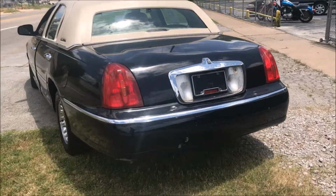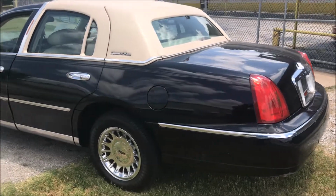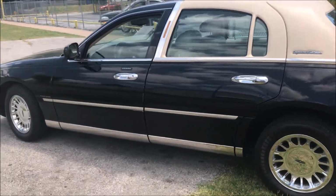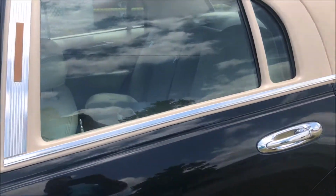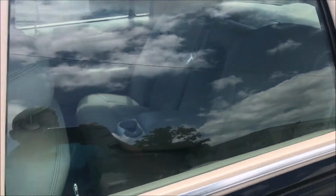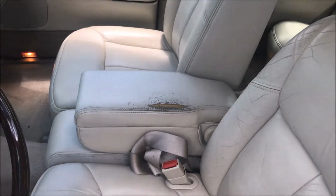Exterior body's in good condition. Does have just a few little scrapes here and there. Not bad for a 2001. Interior's in good condition, other than a small tear in the front armrest, as you can see there.